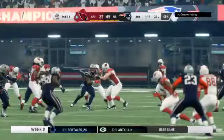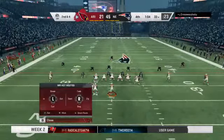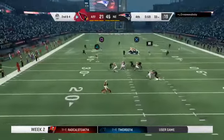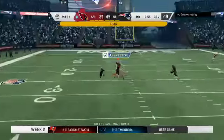Partner, he was going through his progressions. Not there, not there. After about the third one, he decided he better pull it down and run for it. And he slides down and avoids the hit for good measure. Second and 4. He's going to let it fly.